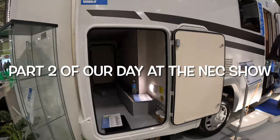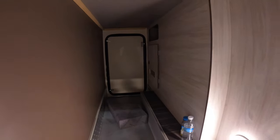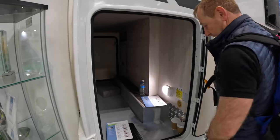Yeah. It's quite a narrow garage. Bikes would go in there easily. Okay. Yes. And storage.